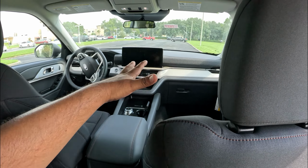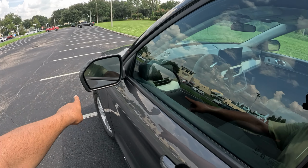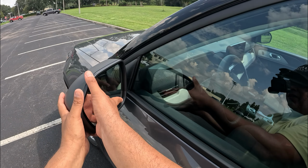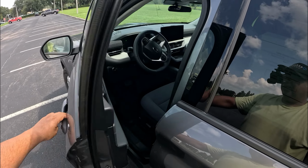Let's go ahead, guys, and get up front. Heading to the driver's side of this Ford Explorer, as you can see, guys, we do have blind spot monitoring, and the mirrors are not power folding automatically, but they do fold in as well if you want to have those folded in. Let's go ahead and open up the door.